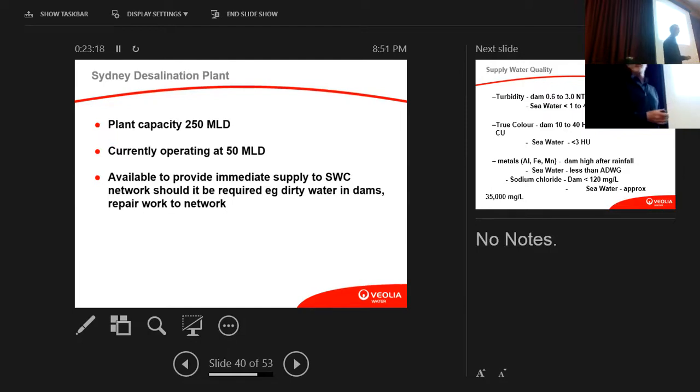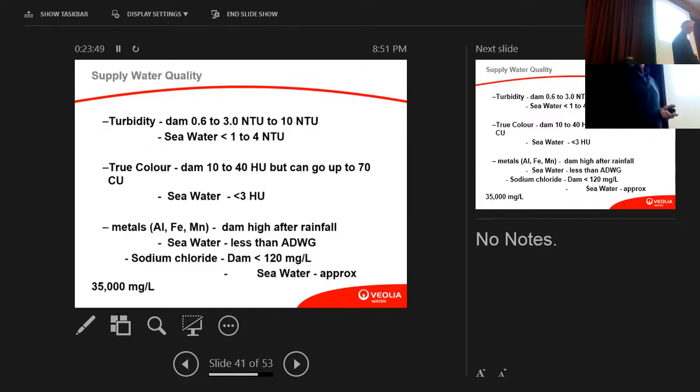So the plant's designed to do 250 megalitres a day, so that's about 250 Olympic swimming pools. At the moment, we're operating at 50 meg, which is really just idling to keep everything running in case it's needed to be of assistance in the future. So we can provide an immediate supply of Sydney water, should it be needed, if the water is dirty in the dams, or if they need additional water when they're doing repair works in other areas.